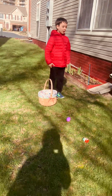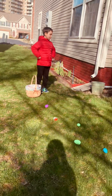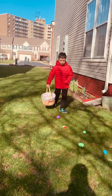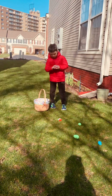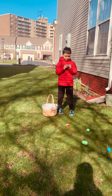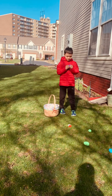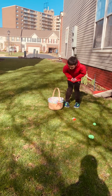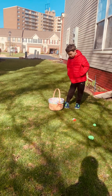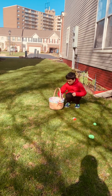Yeah, not a chicken for a pet. Just toys. Okay. Ooh. What's that? A car. Wow. Another futuristic Hot Wheels car. Nice.